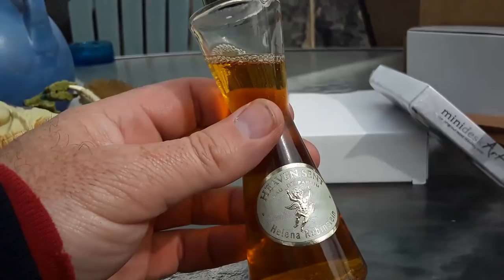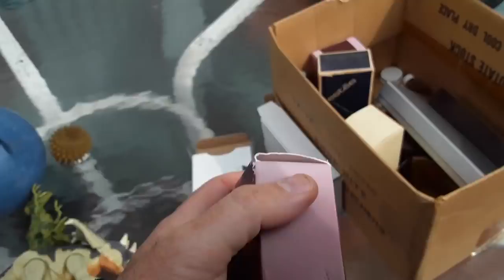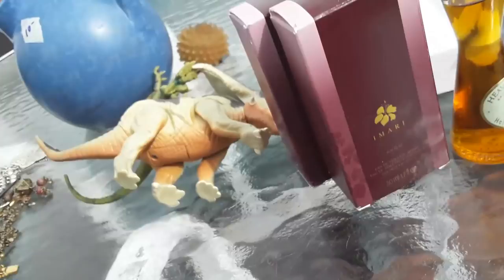To be honest, I don't specifically know the value of this. Heaven Sent, Helena Rubinstein, I don't think is worth that much. But I think I could probably get like 20 or so eventually online. These are two Avons. I don't believe these are worth very much at all, but let me see. I think there's two of them, so I can lot those. Yeah, 1.7. I'll lot them, and if they're worth, say, like 20, I'll just make them like 25, and I'll let them sit.